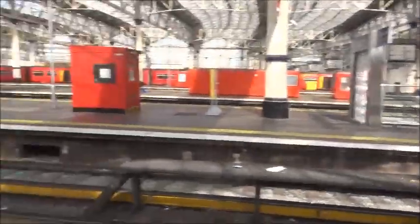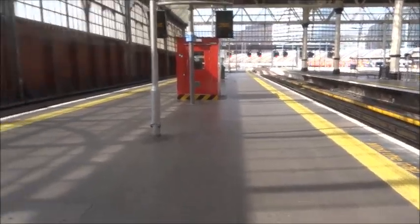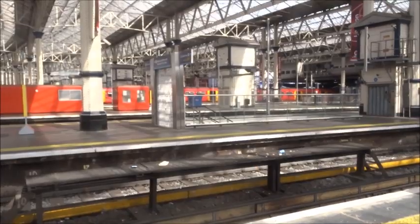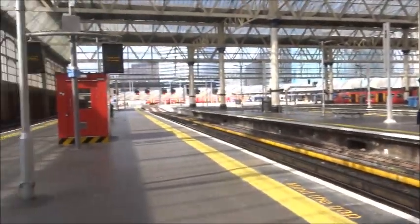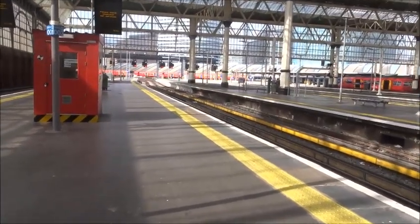So here we are on platform 2. We were going to spot on platform 19, but there was a guy there who told us we're supposed to have permission to film, which is obviously nonsense, but yeah, we've come here instead. Our train's from here in about half an hour. So let's, in the meantime, do a bit of spotting.